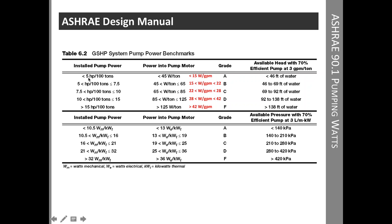So if we're looking at less than 5 horsepower per 100 tons or less than 45 watts per ton, that converts to our less than 15 watts per GPM based on the ASHRAE budget. If you remember, that was 22 watts per GPM. So that would give us a grade A. If we're at the ASHRAE 90.1 standard of 22 watts per GPM, that's actually a grade B. So it's not the most efficient that we'd want to see in design, but it would meet 90.1, which is required in a lot of cases.